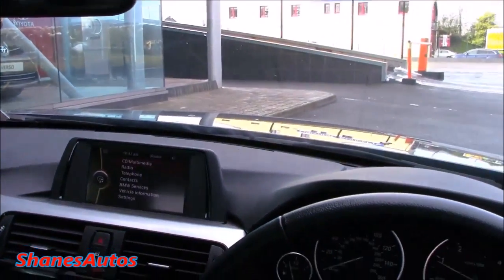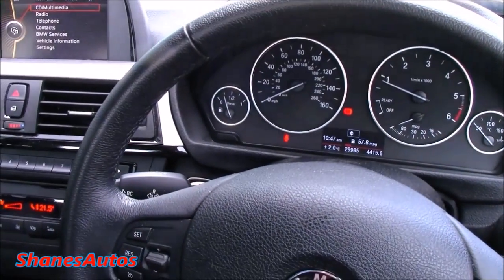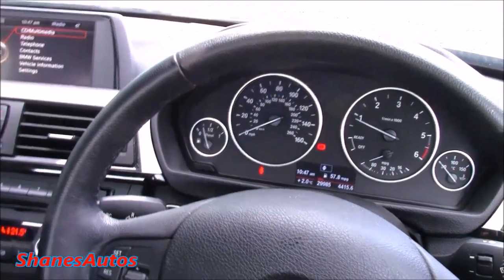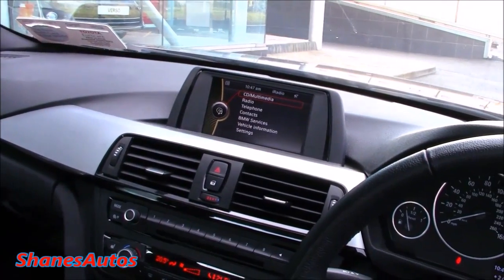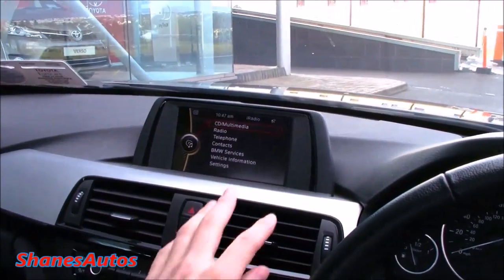I really like the current generation of the 3 Series. I believe this came out in, I think it was 2012, so the one I have here is a 2012, so this here would have been like the first of the new 3 Series coming out. It's a very nice car. I like the interior, it's nicely laid out. I like the screen here.